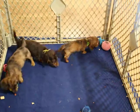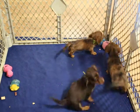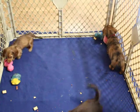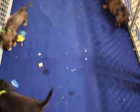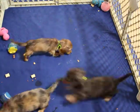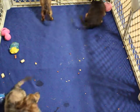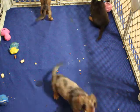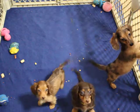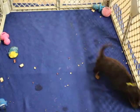So if you're interested in that little boy, the yellow-collared chocolate male, give me a call. A $300 non-refundable deposit will hold him until he's ready to go, which should be very soon. He's got to be at least 3 pounds and eating well on his own. He's eating well on his own, he just has to be 3 pounds. Let me see what he weighs. He's two pounds, 12 ounces right now, so he's got a few more ounces to go, and then he'll be ready.